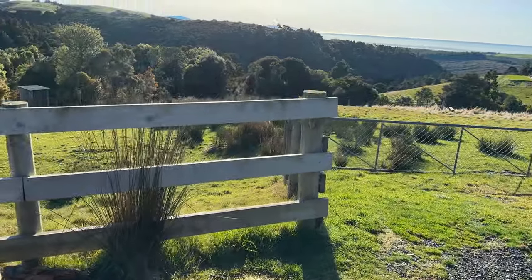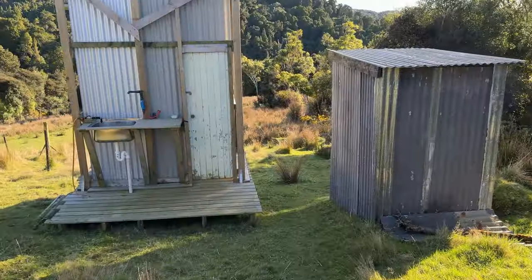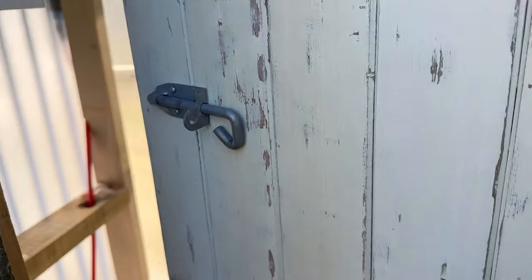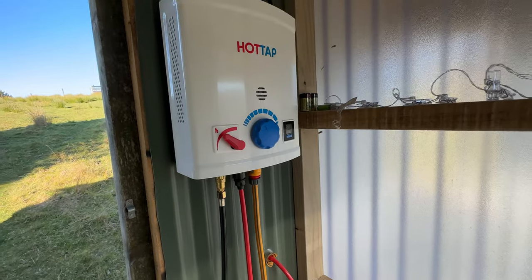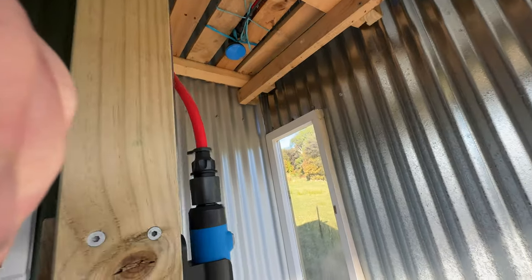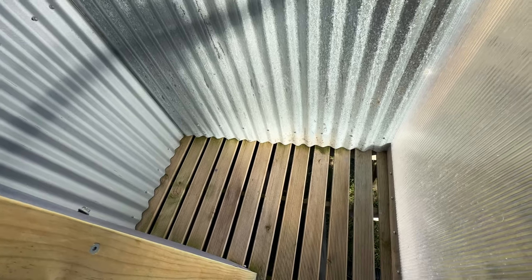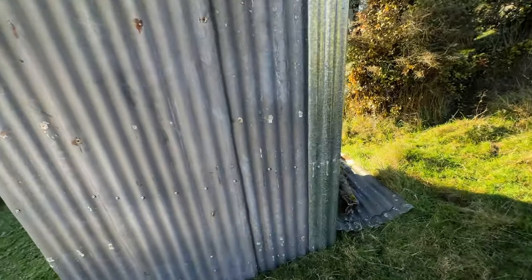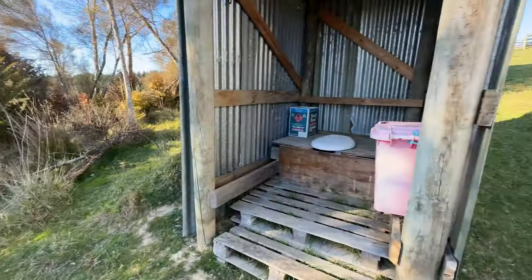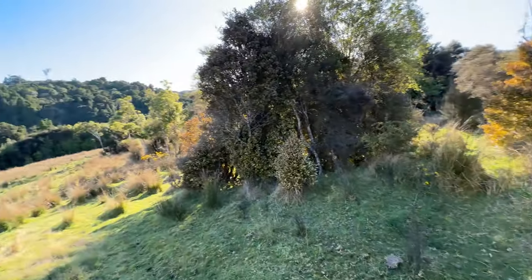Shower and toilet facilities are down the hill. There's a sink outside for whatever. Inside, there's a gas-fired water heater and a shower. The water flows down into a tray. The toilet block is a little more agricultural. There it is, quite basic. No door or flusher, but a great view.